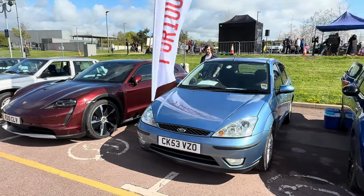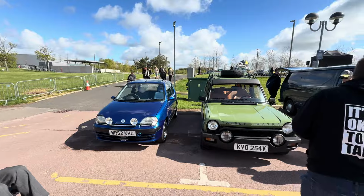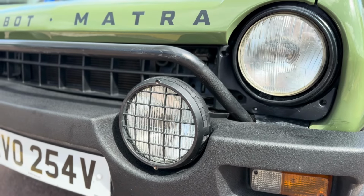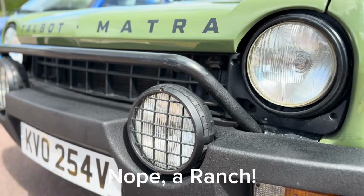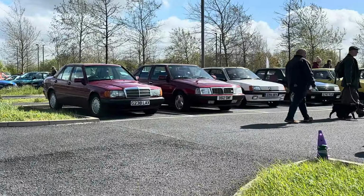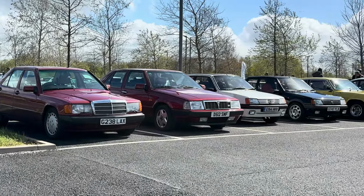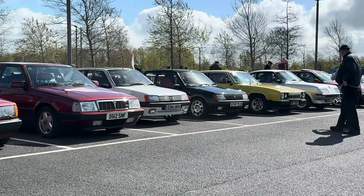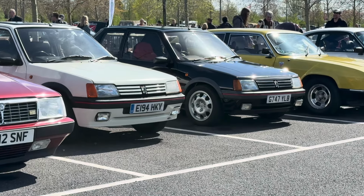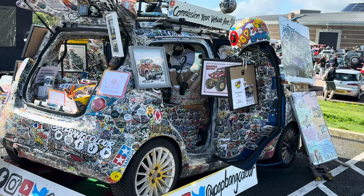Lineup. This Ford Focus. I don't think I've ever seen one of those before. Talbot Matra Rancho? God, that's a lineup. Mercedes 190E, Lancia Thema, and 2 Peugeot 205 GTIs. And then a pop bang colour Chevrolet Matiz.